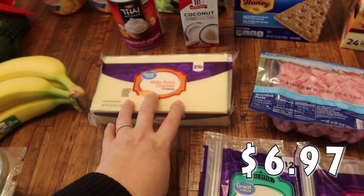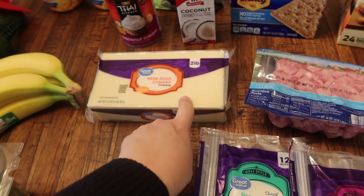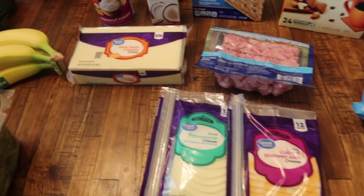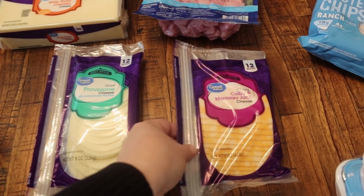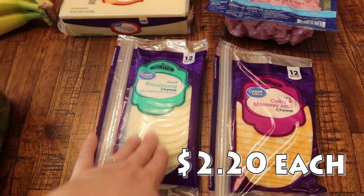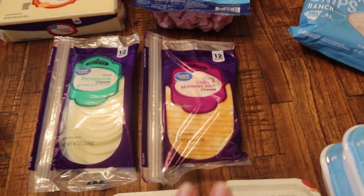This is a 2-pound. I think I only need about 1 pound, so I might be able to save this and make this same recipe again coming up later this month, but I did go ahead and get that. Then some sliced cheeses for specific things I have in mind. I got some provolone cheese. There's 12 slices here, and then I also got the Colby and Monterey Jack sliced cheese.